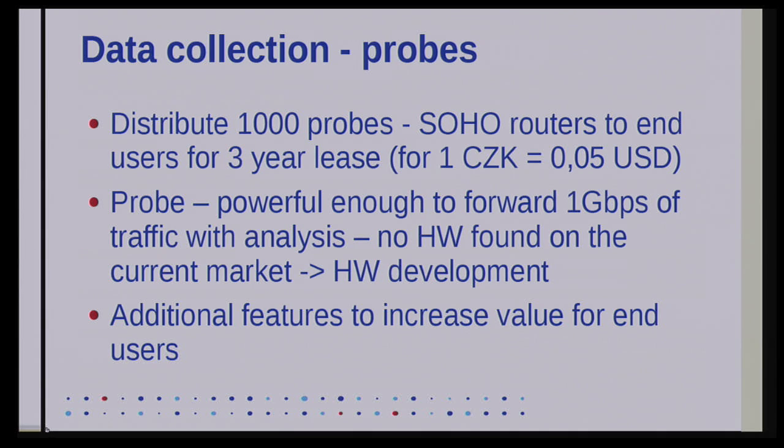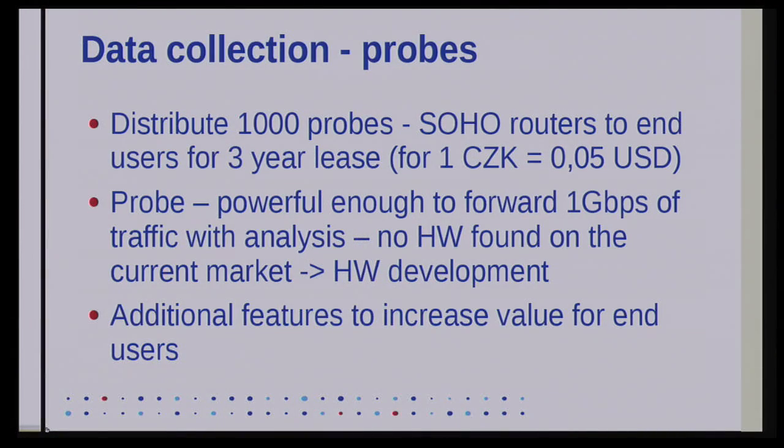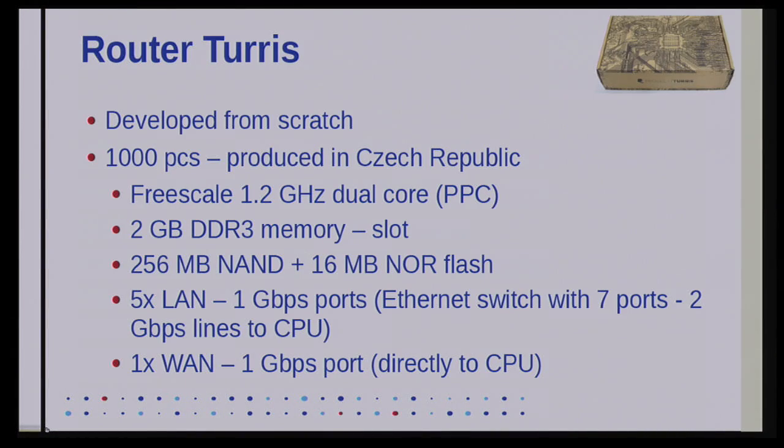We couldn't find any hardware on the market, so we decided to develop our own. That's how the hardware development part of the research started. Also, since we were doing such powerful hardware, we wanted it to have some additional features to increase the value for the end users. So it should have a lot of ports and the possibility to run as a print server, NAS and stuff like that. So that's how the road to Turris developed. We started development from scratch, and this is the final result. It looks like this. It's an aluminium blue box, which is given to the people. It looks like a normal home router, right?